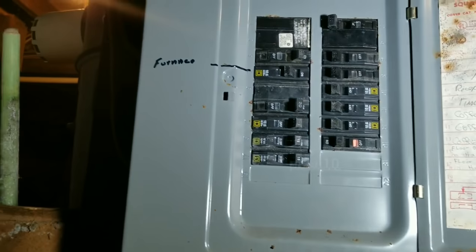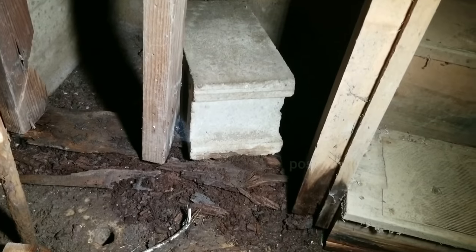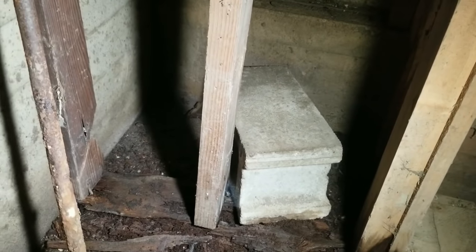So here's the power box. Other than these minor problems, this basement does not look too bad. I don't see any rot. You replace the furnace, that's about it. Yeah, this place has been underwater a real long time. Look at that rotted out right there.